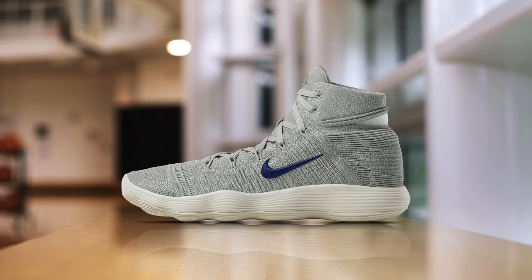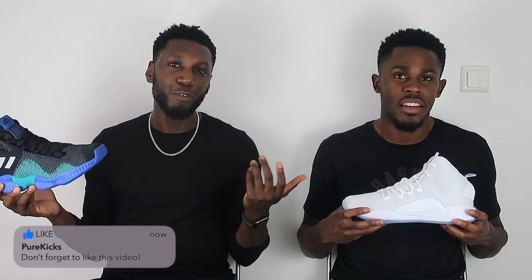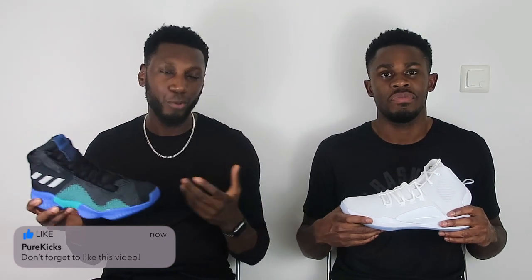In the performance review, I was a little salty that we had the Hyperdunk 2017 and the 2016 with full-length Zoom, then we had React, and then we had the somewhat basic forefoot and heel Zoom. But I'm being spoiled. It was really cushioned, comfortable, and it banged.